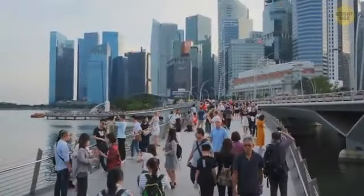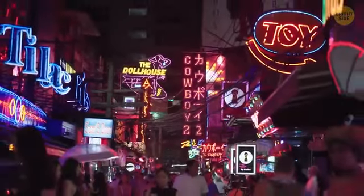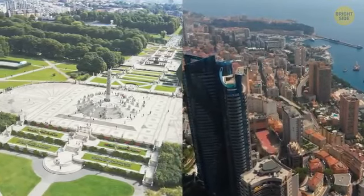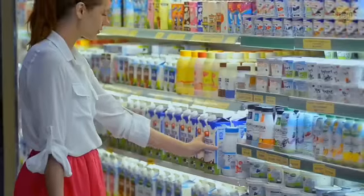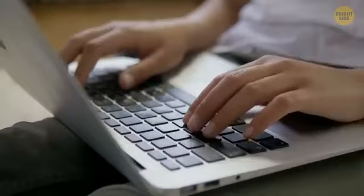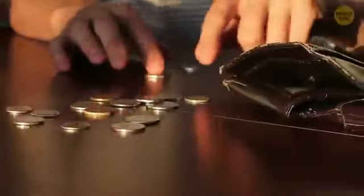However, there's a place that's particularly expensive for tourists, and I'm not talking about tourist traps. Neither Oslo nor Monaco can beat the prices in, well, take a second to make your guess. Ready? Welcome to Ashgabat, Turkmenistan's capital. A gallon of milk costs a whopping $15, while a standard internet subscription plan will set you back $168 a month. Calm down, you're not poor, it's just an economic glitch.